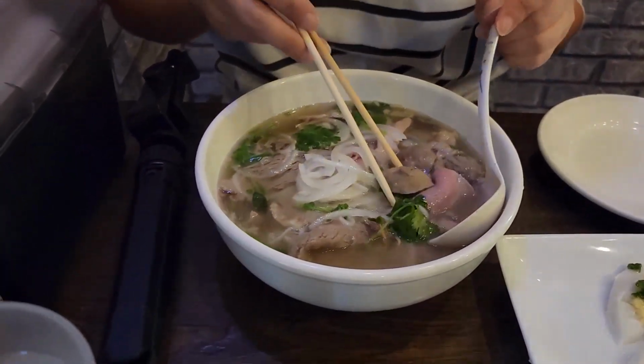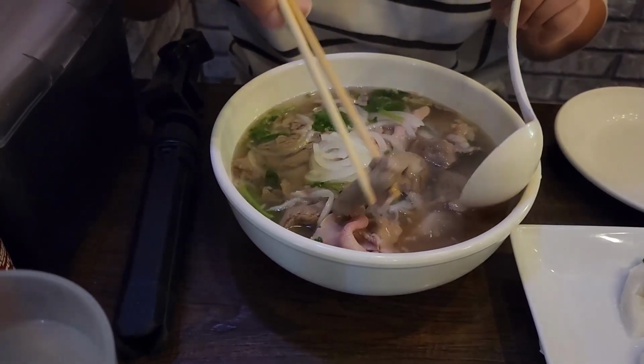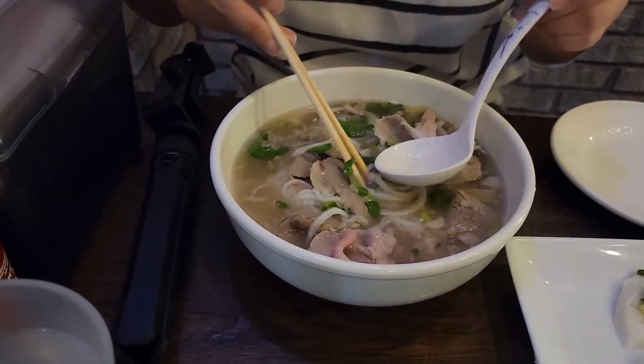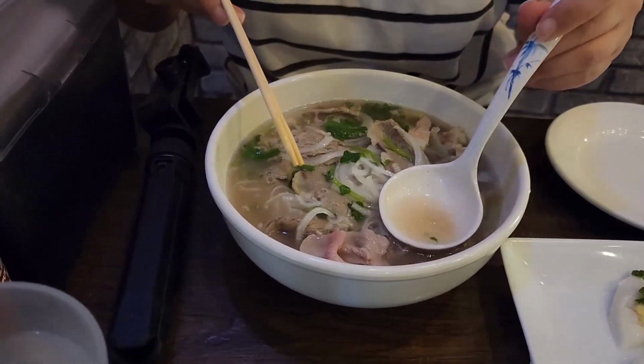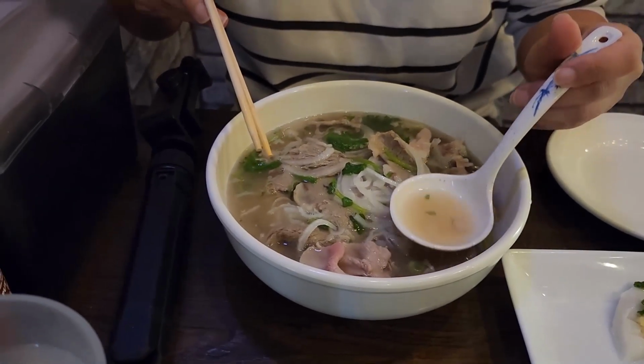So this is the noodle pho with the special pho. They have like beef ball, round eye, beef brisket, onion, sliced cilantro, and so many ingredients. This is the special. I think it's the biggest pho special on the menu. The soup.